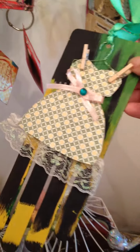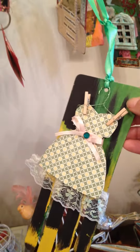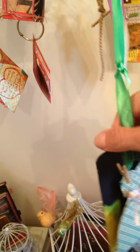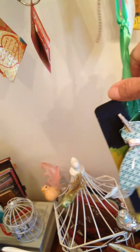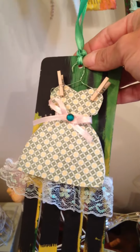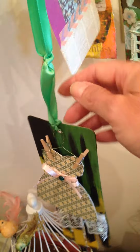But this is a little hand that came out of a glove. It's a glove form, basically, and I painted it because I was like, that's too cool to not paint. And because it was weird and avant-garde looking, as Rhonda would say that I am, I painted it, and then I put this real frilly dress form on it with some lace, and made that little hanger out of some wire. This is a funny one.